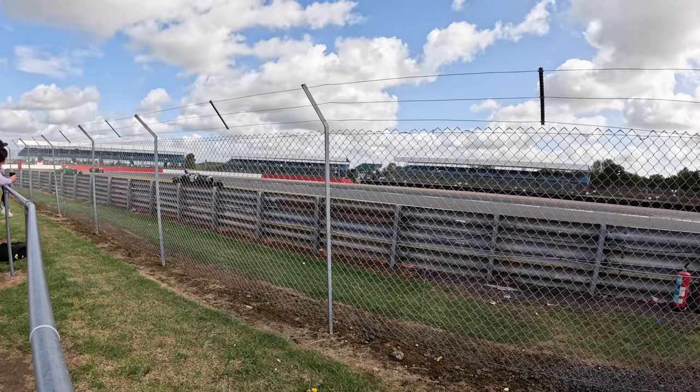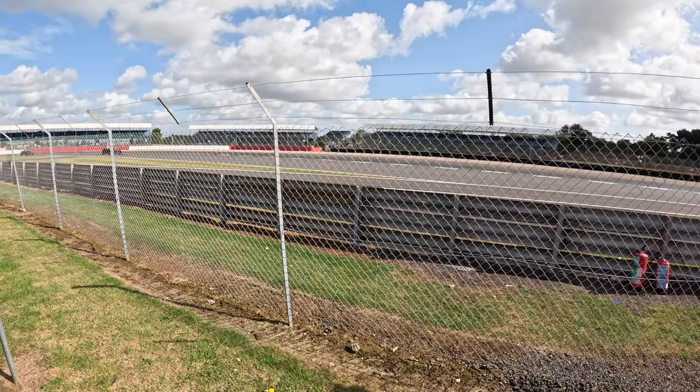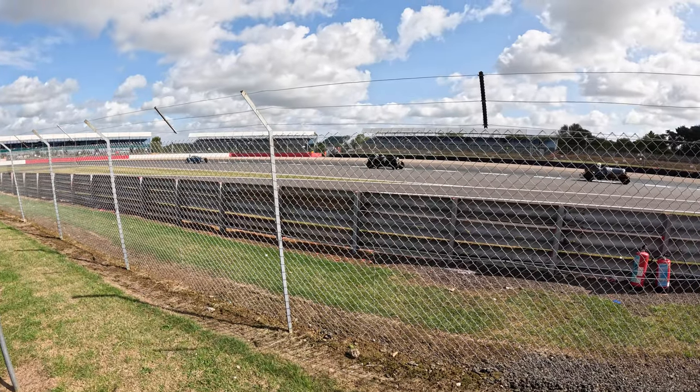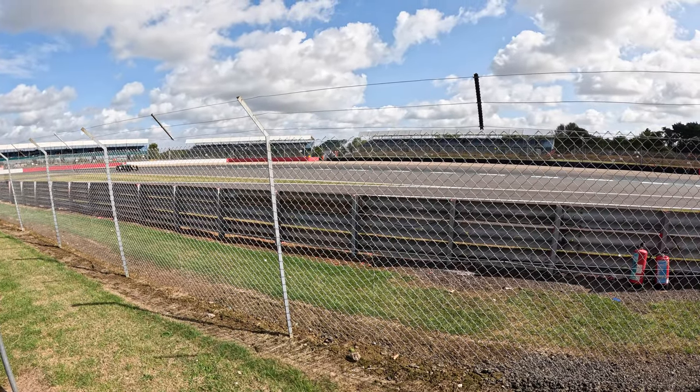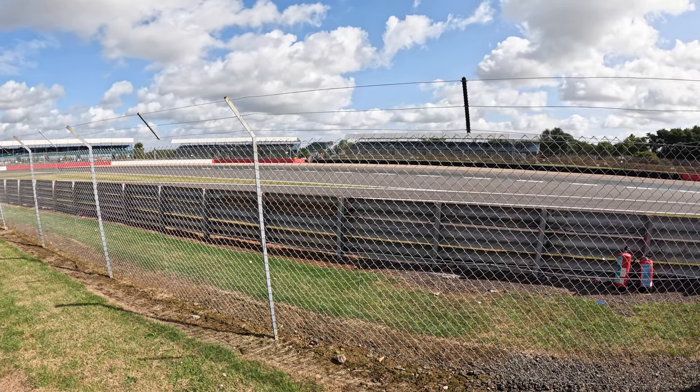I reckon, though, these pre-World War II cars don't seem to be going as fast as some other race cars on the track. The drivers were pushing them to the absolute limit, just about keeping control of the rear end, and you could see them actually leaning out of the cockpits on the bends. It was proper flat-out racing.